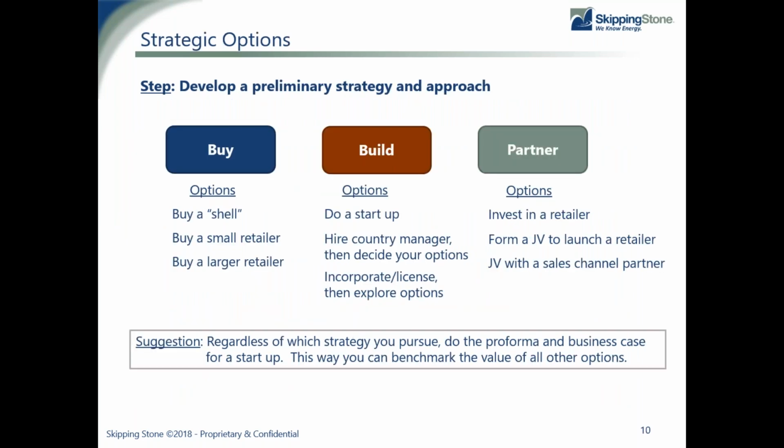So now you've got your deeper research. You start looking at your strategic options. Should I buy something? There are companies like shells that have a license and probably a legal entity, but no real customers. It's kind of ready to start. Or you buy a small retailer with maybe 5,000-10,000 customers. Or depending on your strategy, you want to buy one of the top 10 to get started.